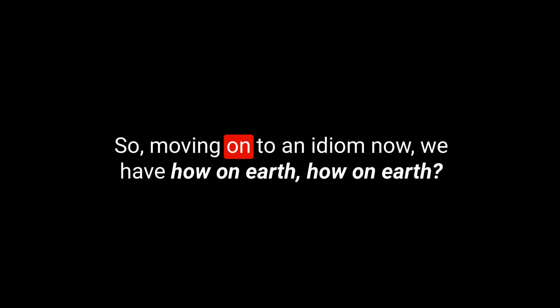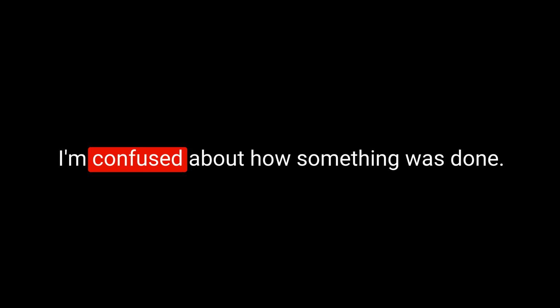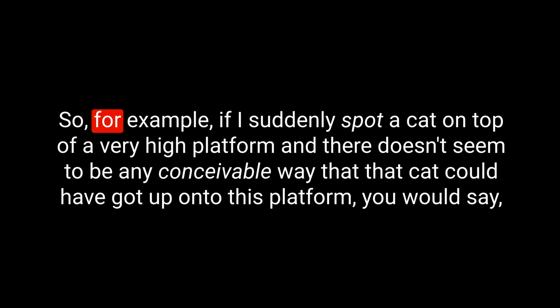So moving on to an idiom now. We have how on earth? How on earth? So this phrase is something you use when you are extremely surprised or confused or angry and confused about how something was done. So, for example, if I suddenly spot a cat on top of a very high platform and there doesn't seem to be any conceivable way that that cat could have got up onto this platform, you would say, how on earth?